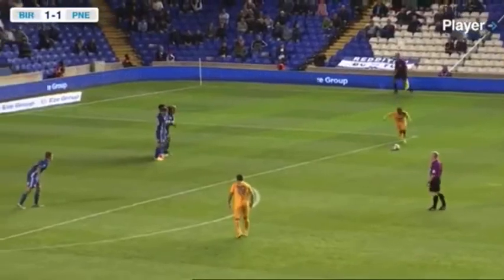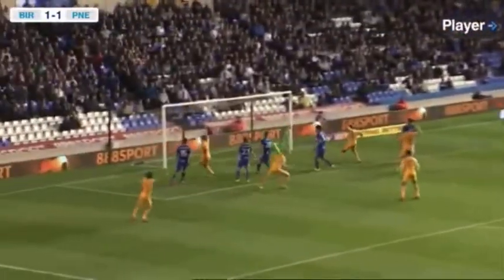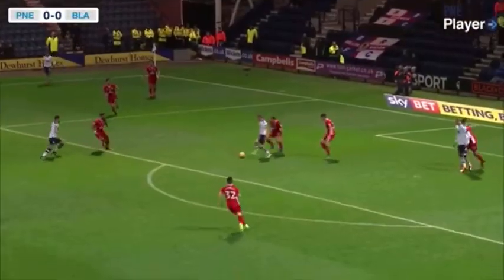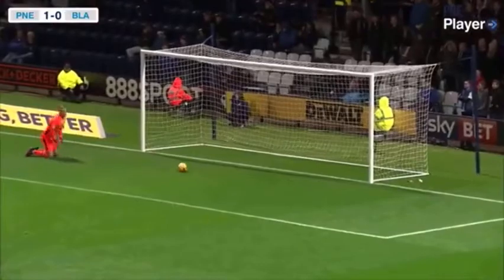Over it, takes a little run up, hits it with his right foot, and it's a good one, and it's a great goal. Preston have scored again. And the cross takes a little deflection and Daniel Johnson follows it up. And that's a terrific goal.